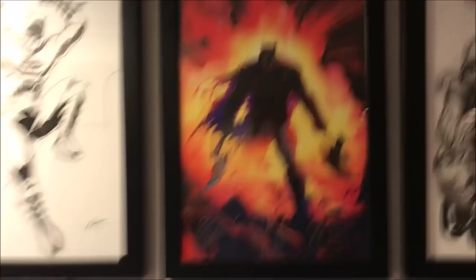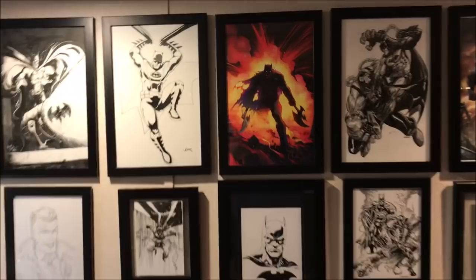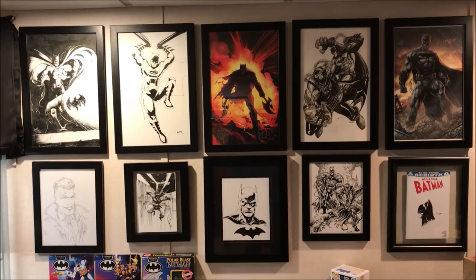And then this print from Greg Capullo is actually signed by Capullo and Scott Snyder. So those are the two pieces that will never leave this wall. Everything else I'll probably rotate in and out as I collect new pieces. So that's my little Batman art wall.